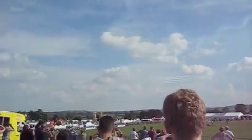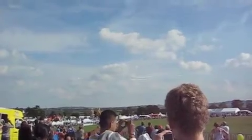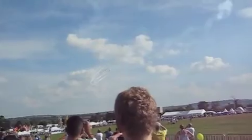They are 400 miles an hour as they come around the corner here, although it looks very graceful. And they're tightening up now. This is about a 3G bend as they pass us in Tango formation.